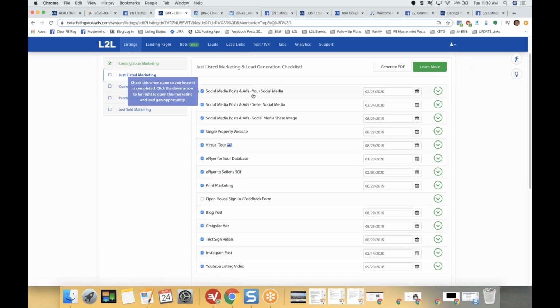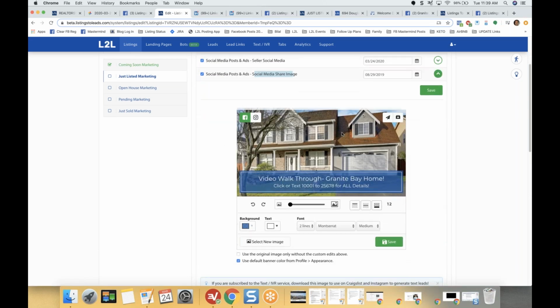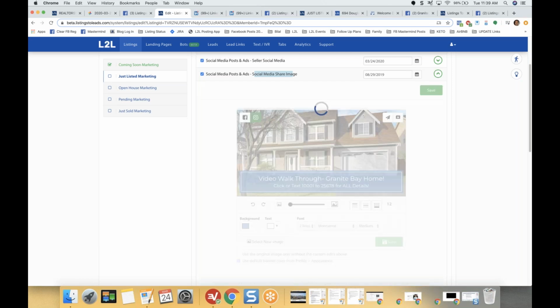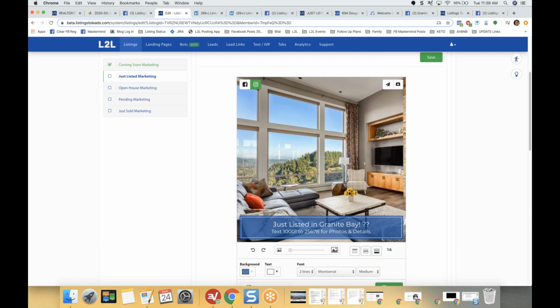So we covered your social media. We covered for the seller, the social media share image. This is just here, so you've got a dedicated place to edit this image. One thing let me mention here for Instagram. All right. Instagram posts don't allow you to include a link.